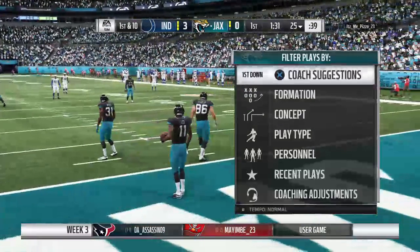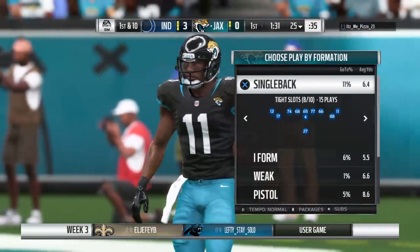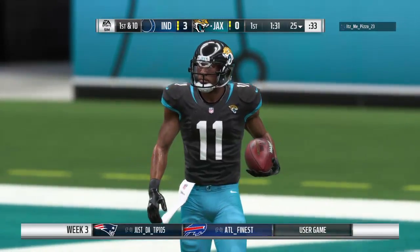It's what we call sudden change, right? Interception, you've got to go put out the fire, and they did, holding them to a field goal. And out now comes Jacksonville as they get ready to go.